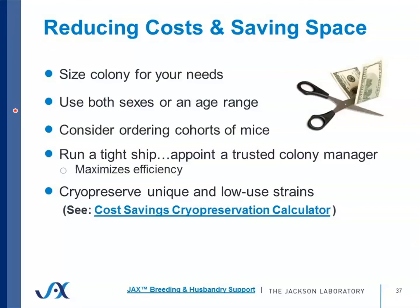Now, let's discuss some approaches to reducing the cost and facility space used to maintain your mouse colonies, which result in optimizing efficient use of your animal care resources. First, size your colonies to produce the numbers of mice that you need when you need them. Planning and implementing a breeding plan to size your mouse colony to best meet your needs and to minimize wasting resources and unused mice requires rigorously maintaining, monitoring, and analyzing your strain's breeding performance records.